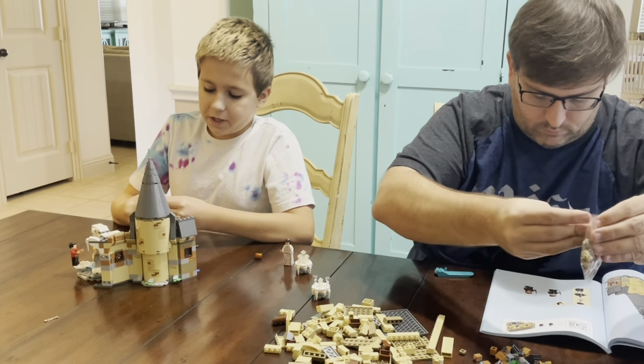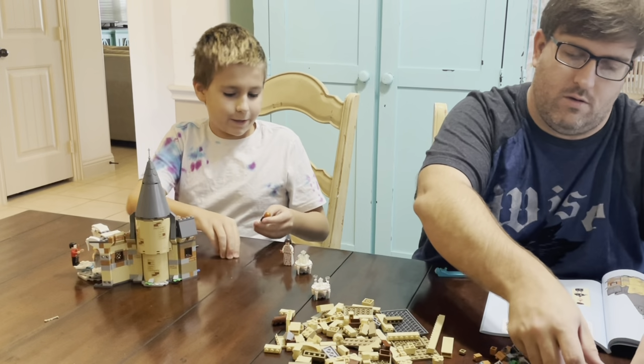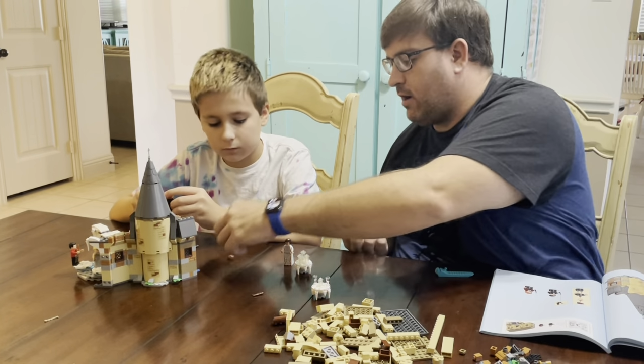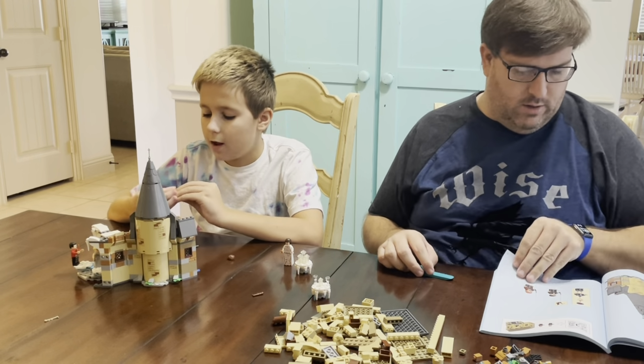I can't believe that Draco was able to tell that Ron was a Weasley. Yeah. Just by looking at him. And they are going to share one. So we're back to sets where the characters come with shared wands and the bang.